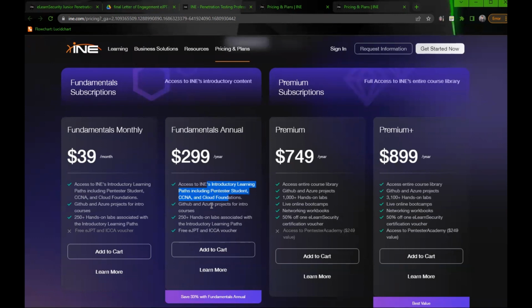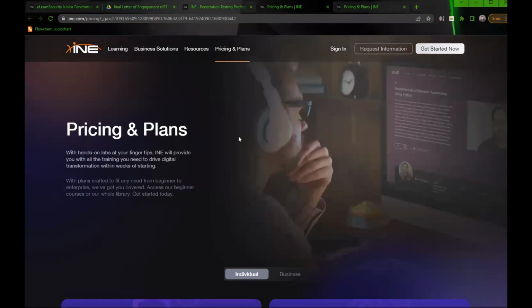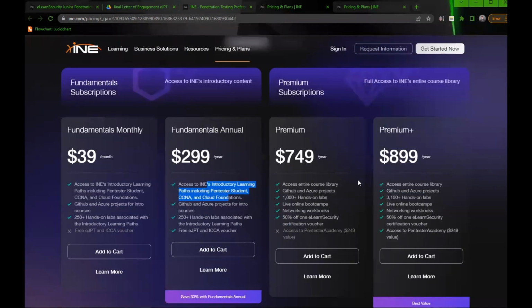Personally, this is what I did. I only did it because it gives you a second voucher in case you fail. It also gives you that year subscription to fundamental courses. And there's actually not a whole lot of fundamental courses, so that's kind of an issue. I don't recommend the premium. I just don't.